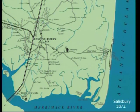This is a map of Salisbury from 1872. I think it's particularly interesting because it names lots of the people. Here are the Marls at Marl Creek, Gerrish's, lots of the Trues on True Road, lots of Pikes, Eatons. All the old names are sprinkled all over the map, which is very interesting. Now you can see in 1872 there's the plank road, straight as an arrow, and there's the old county road, still there. But the beach has begun to really change.